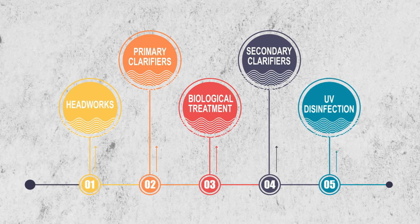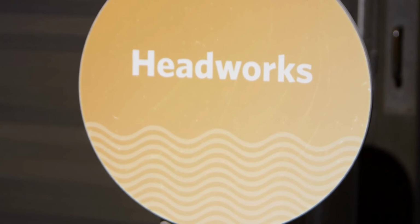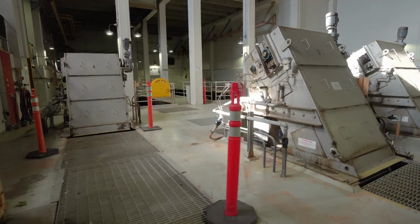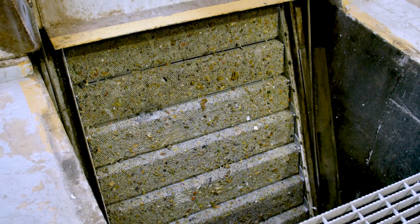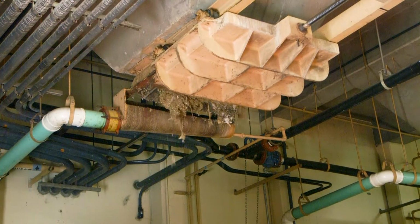Step 1, we take out the trash. The first stop on our tour is Headworks. We are now in our Headworks building. This is the front of the plant and the first step for the wastewater. We're going to push it past this escalator screen and screen out any large pieces of trash. Anything larger than a pencil eraser is going to get caught on this screen and sent to the landfill.